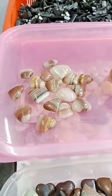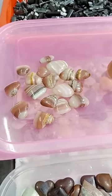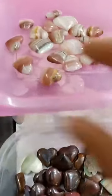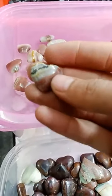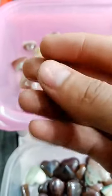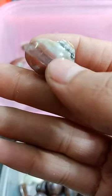Wow, it's nice. Kilo prices, 30, so weigh them, please. Sorry, they are not the medium size to weigh on the scale. These are the mini hearts, so we sell them by pieces. These are the mini hearts, so $1 for each one.